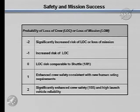So the baseline here, again tied to the program of record, is a crew safety risk comparable to that which we have statistically on shuttle. In the +2 category, you really want to move the bar forward for crew safety, maybe as much as an order of magnitude. In the -2 category, what you're looking at is significantly increased risk of loss of crew or loss of mission throughout the life.